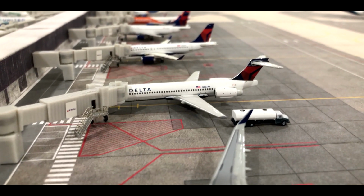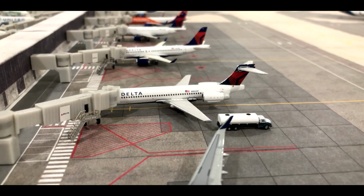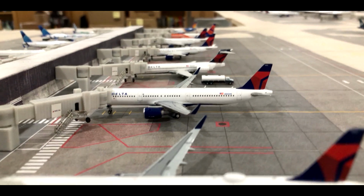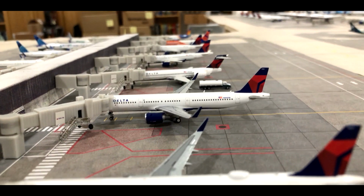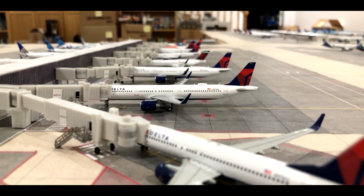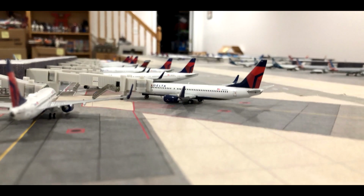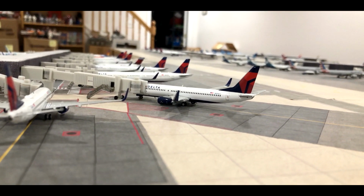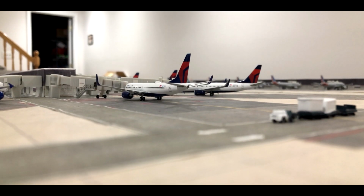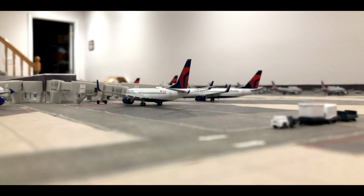The Delta 717 is being fueled up for a flight out to Ohio River International Airport or Riley Rail Aviation and Trucks Airport. The Delta Airbus A321 is getting ready for a flight out to Winston-Salem International Airport or Anomaly X's airport. The next Delta Airbus A321 has just pulled in from Atlanta. The Delta Boeing 737-800 will be going to Star Valley International or Aviation 737's airport. And the next Delta Boeing 737-800 will be going to Salt Lake City.